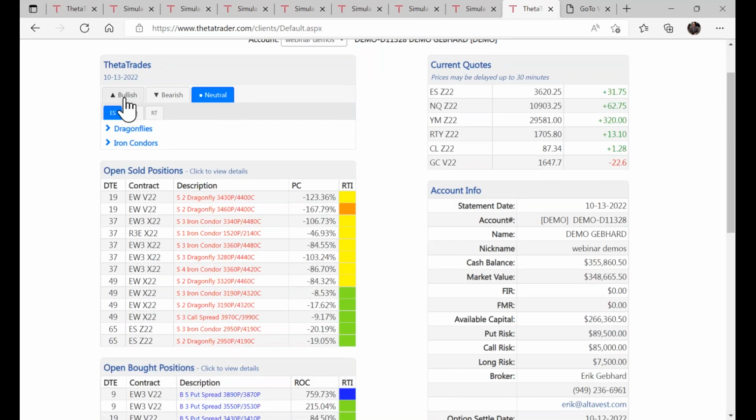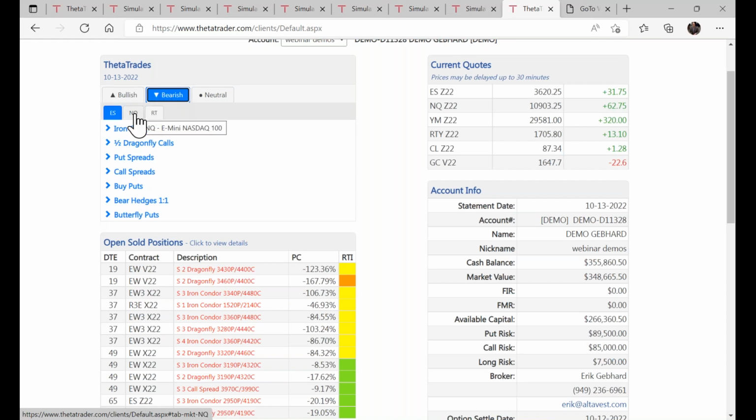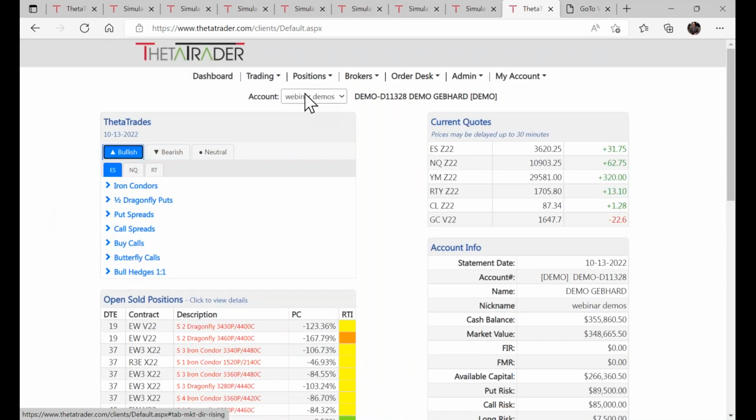And then of course, maybe you're bullish. You could do any number of these strategies here as well. You can simply buy outright call spreads or buy outright calls. You can do butterfly strategies. We do that occasionally, and of course, I've been looking at the E-mini S&P 500 mostly, but we do NASDAQ 100 and Russell 2000 as well on occasion. And this is your trade history. You can go backwards in time. Up here under positions, your open positions, closed positions, whatever it is.